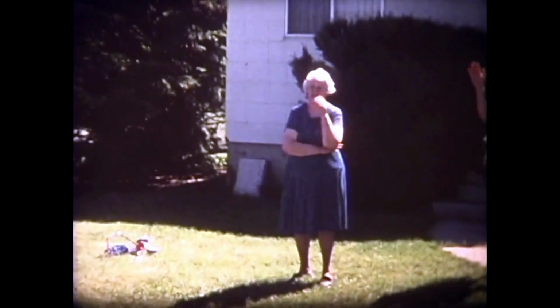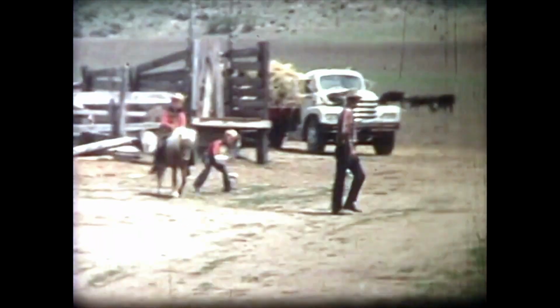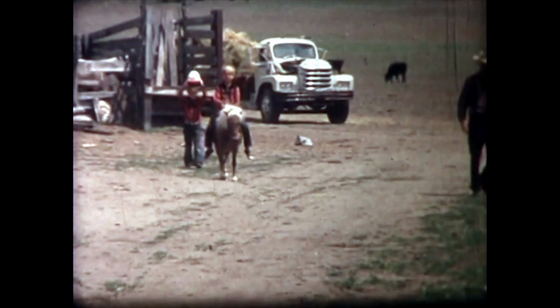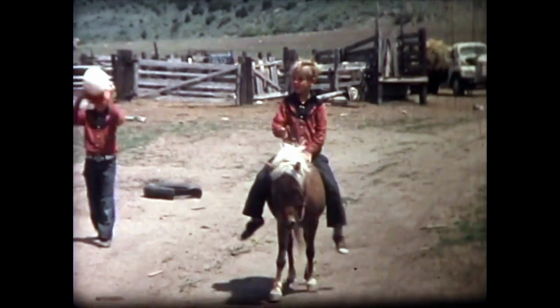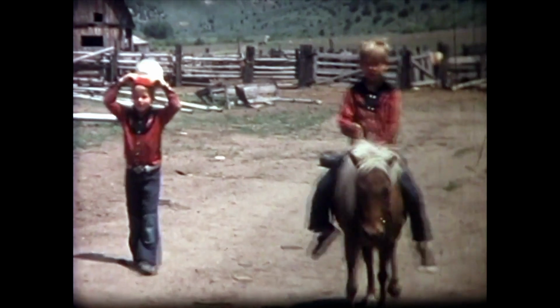Time to say goodbye to the reunion visitors. Now we're down to the Andrus farm. And there comes Willis on Frosty. This Shetland, Frosty, was given to us by a friend of mine, Cheryl James.